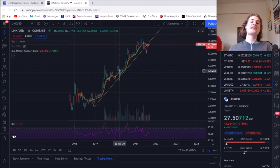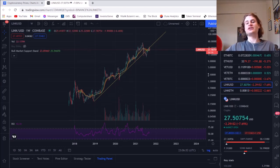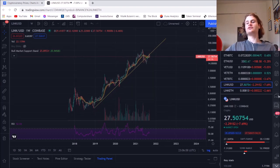In the short term, Chainlink's had a bit of a period where it's underperforming the rest of the market to a certain extent, maybe performing around average with the rest of the market. Now, I do believe if you look at the long term of Chainlink, it does continue to appreciate over time, and I do think that this is going to continue into the future.